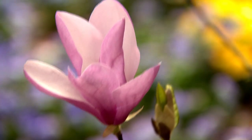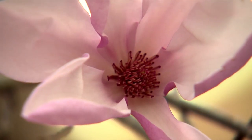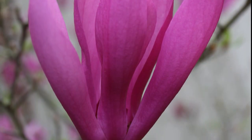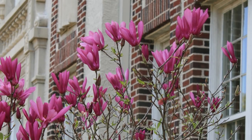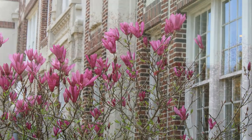The outside of the saucer magnolia flowers are mostly pinkish purple, while the inside is creamy white. Other selections can have flowers with bold and bright purples. There are many selections and cultivars to choose from, and the decision may be hard to make.